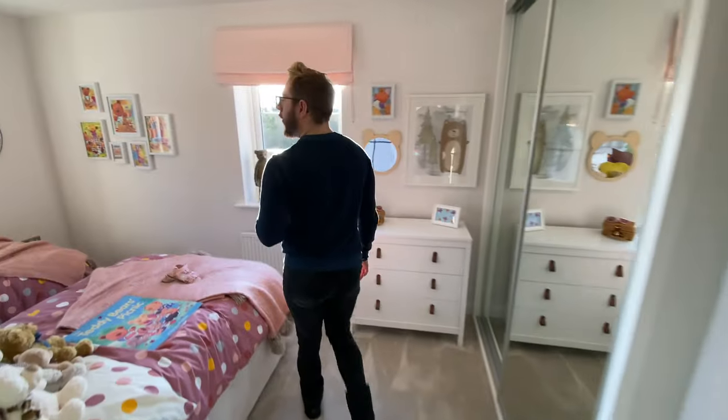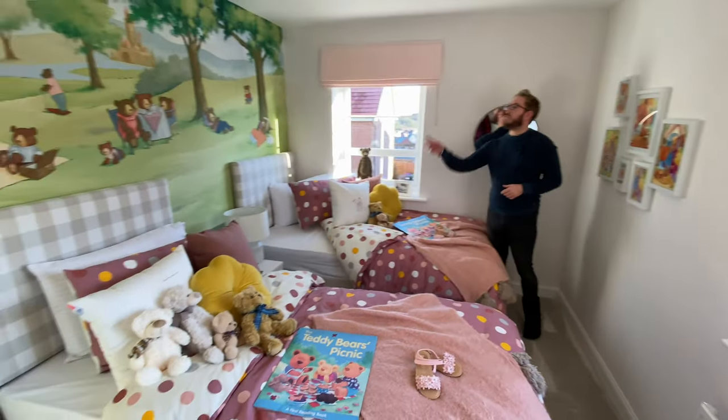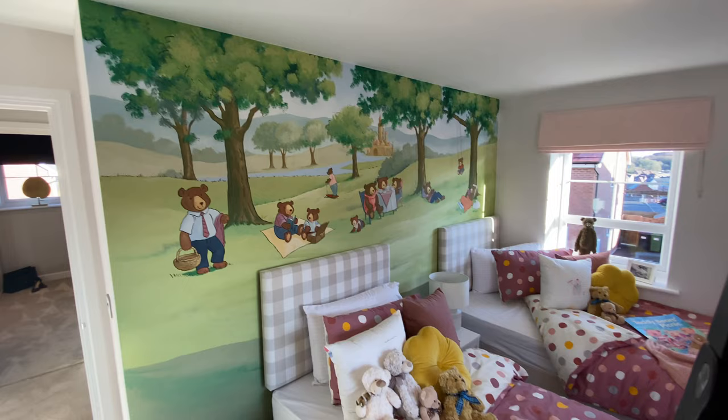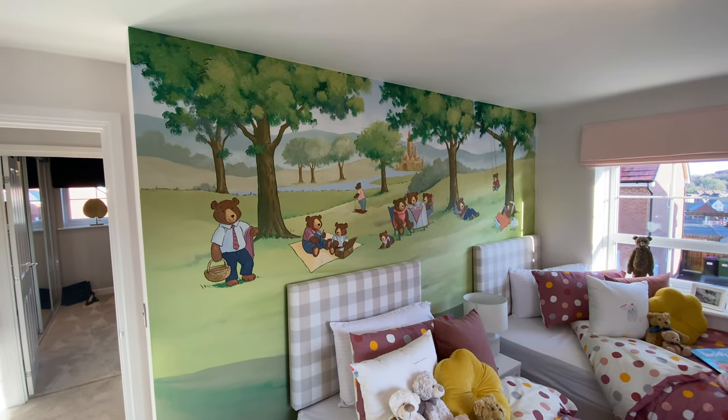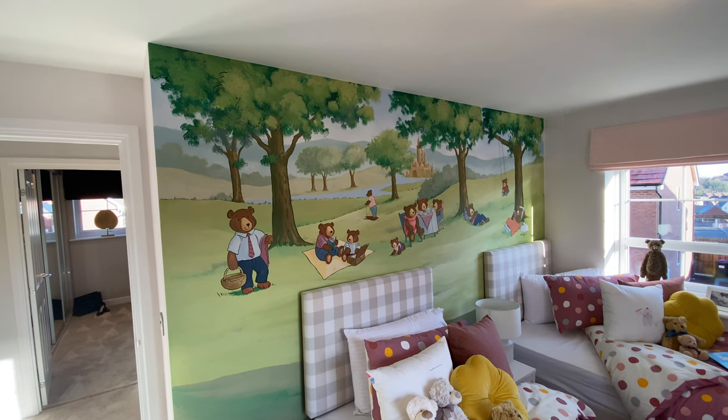And then, ooh, wow. Oh, it's like the Teddy Bear's Picnic. Oh, that's cute. That is very, very cute. Look at the mural. Oh, wow. I want to be in that scene. We'll get one done in the spare bedroom. I want to be under that tree. We'll get one done in our own house.